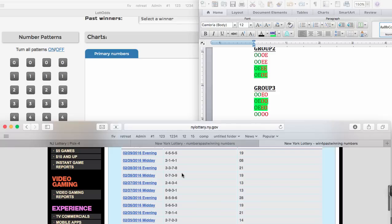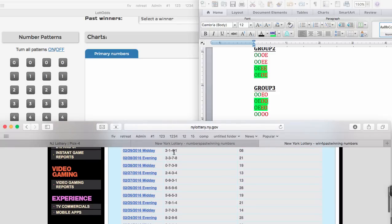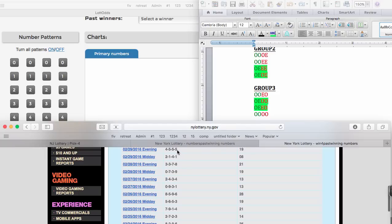2, 3, 0, 2 did not repeat. But be careful, because like this winner, 2, 1, 4, 1, 3, 0, 2, the 2 repeated, and you could be taking out a winner if you use the number pattern feature to take out the 2s. All right. So anyway, for this example, we're going to say that they don't repeat. The prior 4 numbers don't repeat in each number position going vertically.